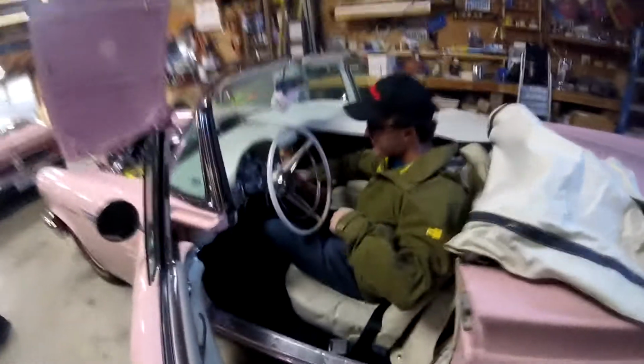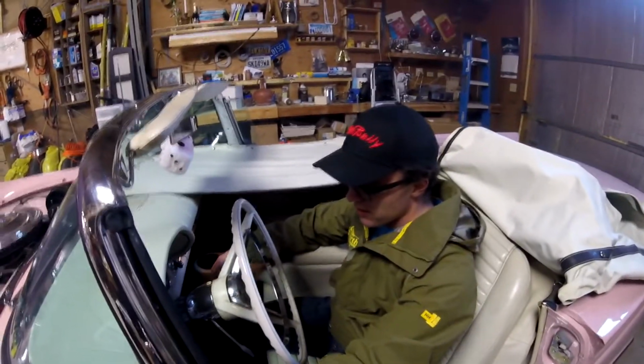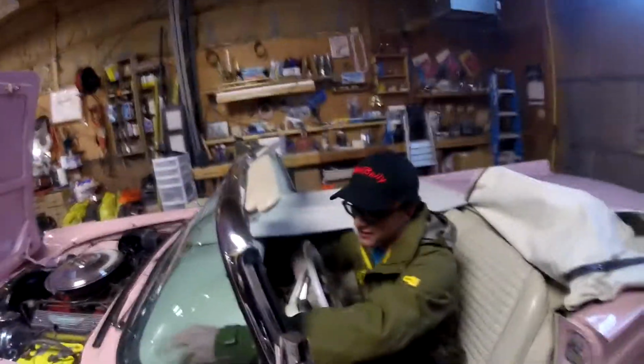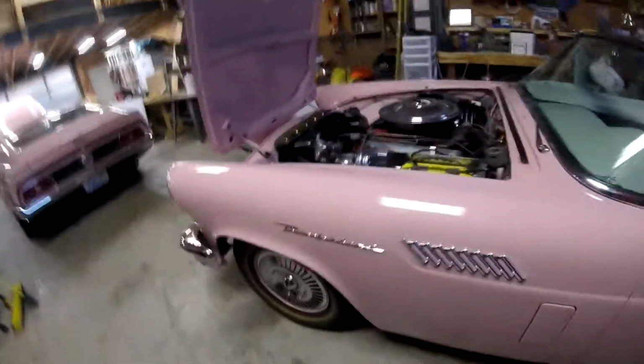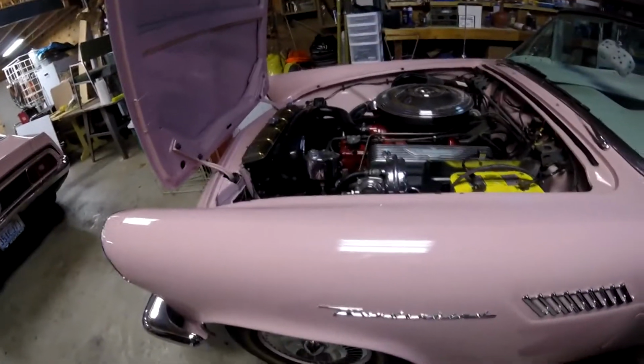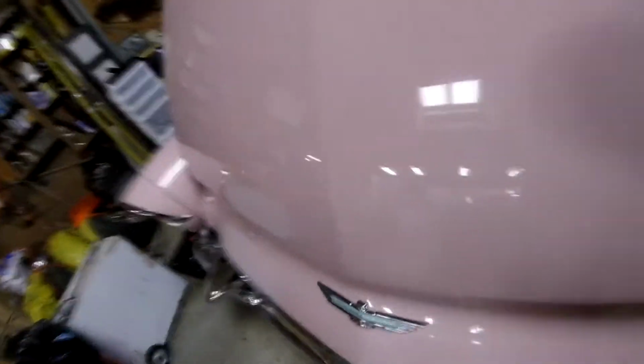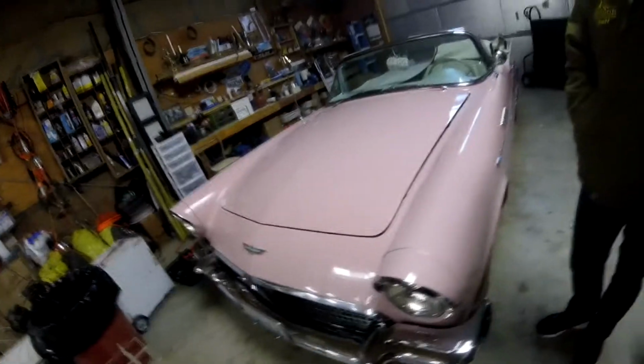Alright, so what do you think about this old Thunderbird? What do I think about this? Yes, sir. I really wish it was a different color. Yeah, the pink is obviously probably not a factory color. But I really, really wish it was a different color. Yeah, it's not the greatest color, but it's in amazing condition. I mean, a couple scratches here and there, maybe a little nick where they used some touch-up paint, as you can see. But overall, it's in amazing condition.